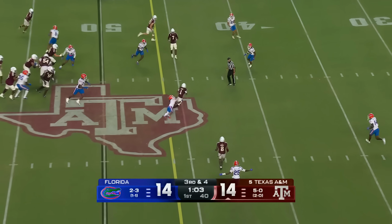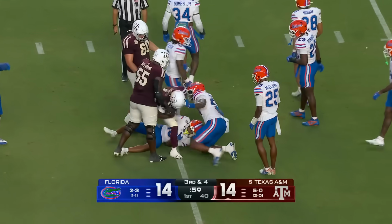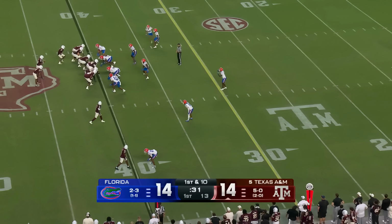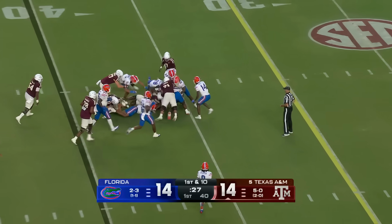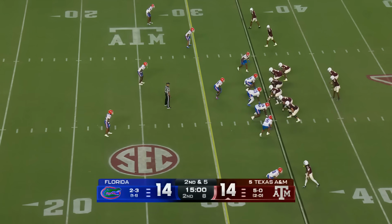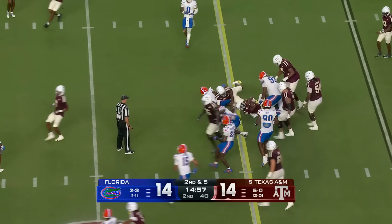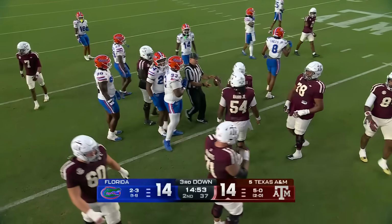Reed on the quick delivery, complete to Mario Craver. Still on his feet and finally brought down, but he moves the chains down to the 40-yard line. They keep it on the ground with Owens plowing forward. Picks up about 4.5, close to 5 on the play. Nice run by Owens between the tackles. Close to the 1st down, picked up 4.